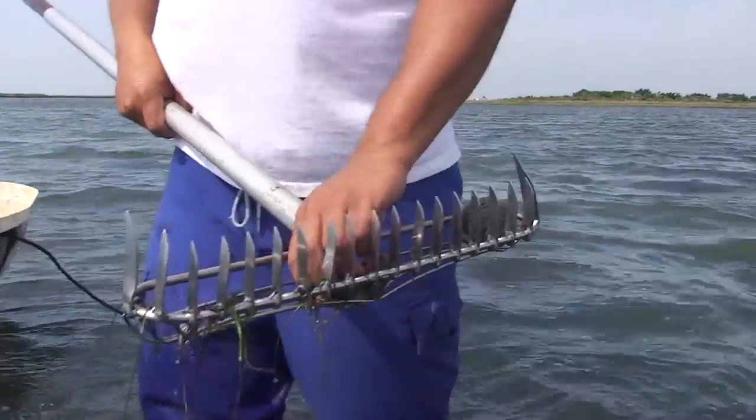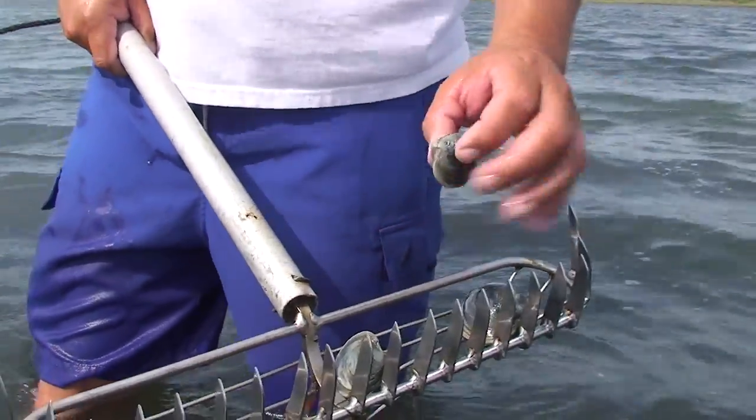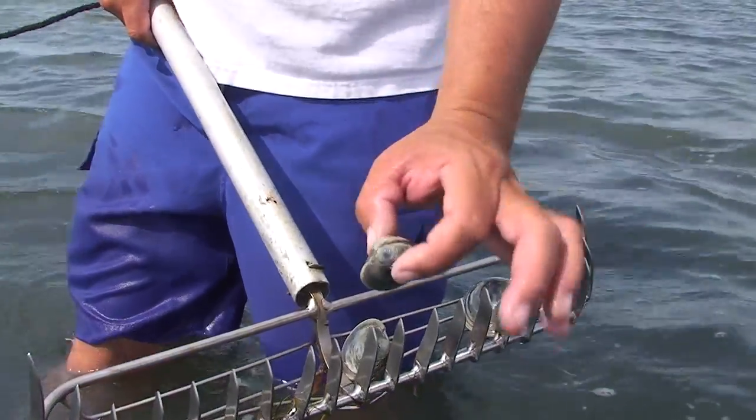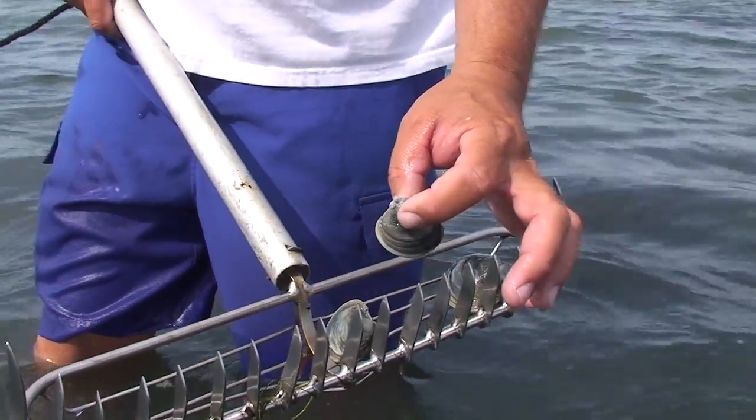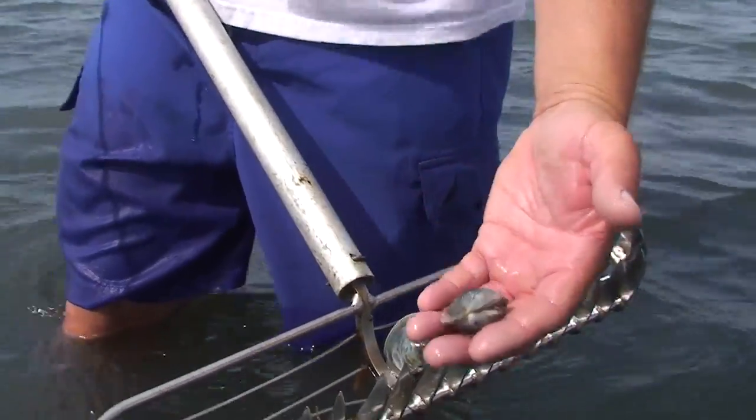Here's a good example of an undersized clam. We had a triple that time on that one rake. Clams have to be an inch thick. Anything even close, we're discarding it back into the water.